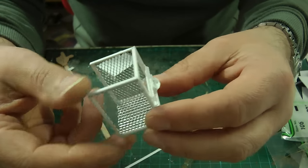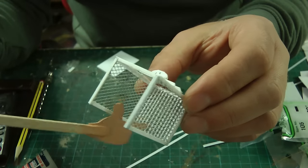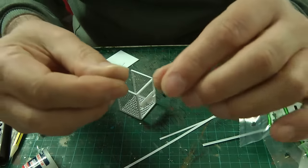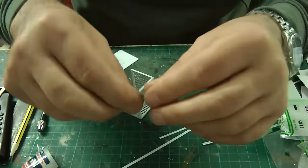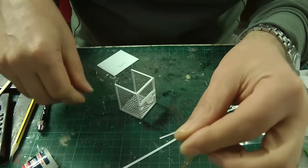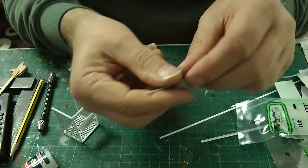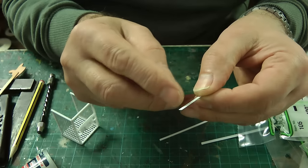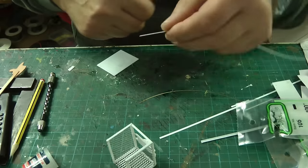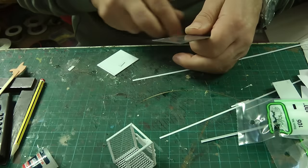The next thing I want to do is add a handle to go in that corner there, because you will probably actually see it. So what I'm going to do is use some 0.5 brass wire. I'm going to fold that 2mm, then 3mm, then 2mm again, and drill a couple of holes into this 0.25 strip, then cut it and glue that onto the inside, so it looks like we've got a handle. It's quite simple really to do this.